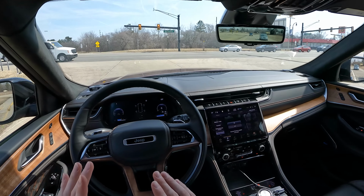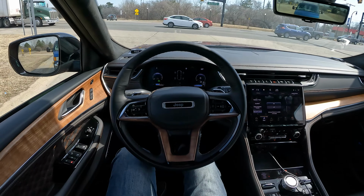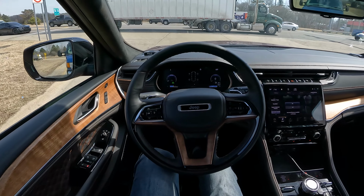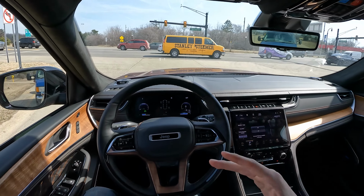Satisfied. I was a little nervous because the McIntosh system I tested in the Grand Wagoneer didn't blow me away. I was a tad disappointed. It was kind of like the Lincoln Revel system. I was like, yeah, they got a lot of speakers and a lot going on here, but we're missing a good equalizer and the sound quality is just not wowing me.